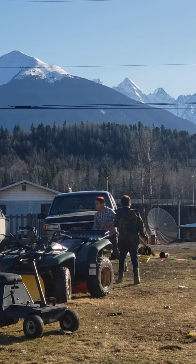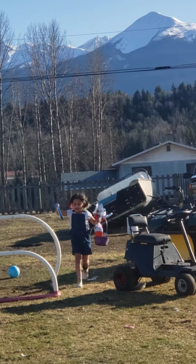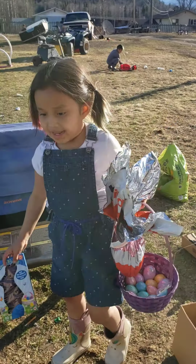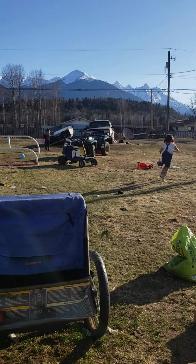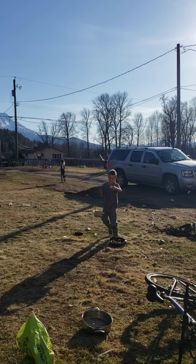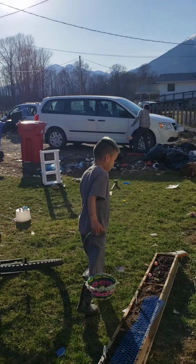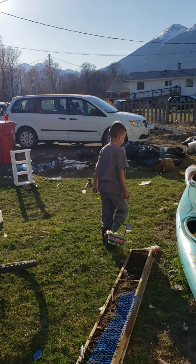You guys find any Kinder eggs or box chocolate eggs yet? Eva's on a ball. Look at her. She found both of hers. Keep looking. Keep looking for eggs now. That's all you're looking for now. Yeah. Where could it be? Ooh. I want one baby in there.